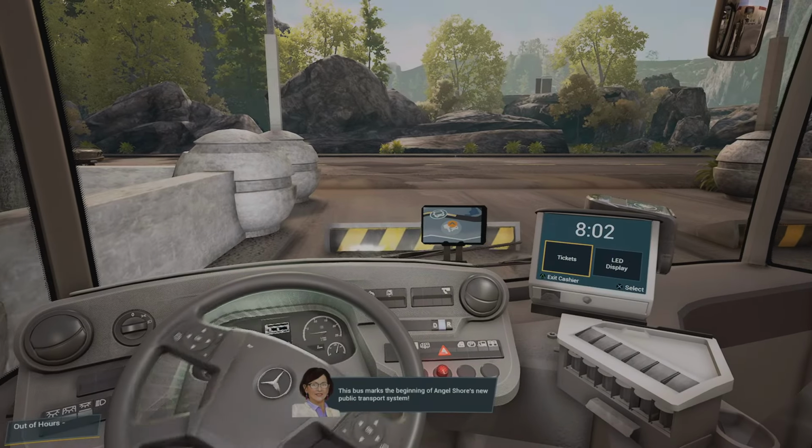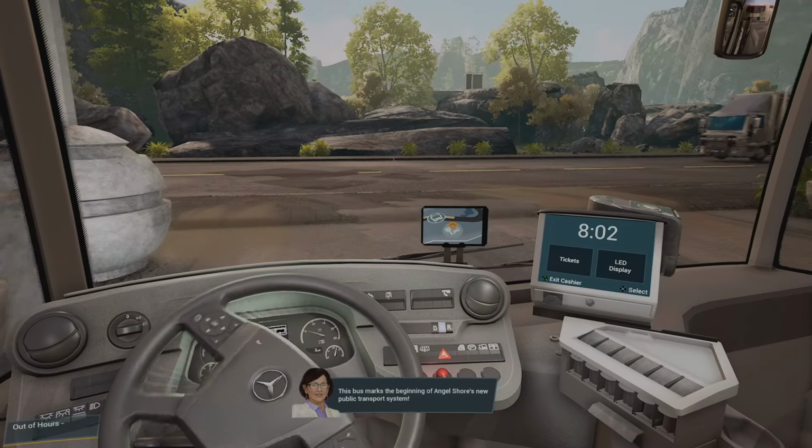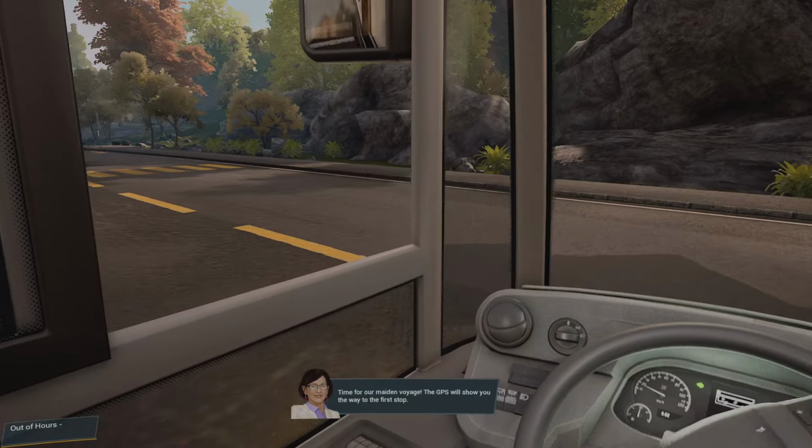Great. This bus marks the beginning of Angel Shore's new public transport system. Time for our maiden voyage. The GPS will show you the way to the first stop.